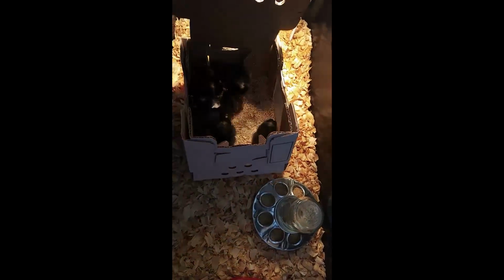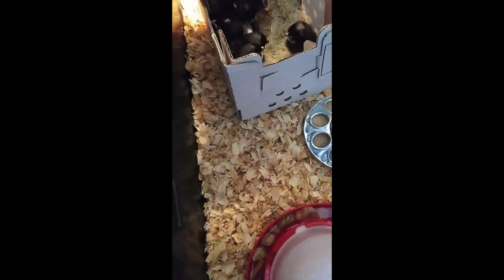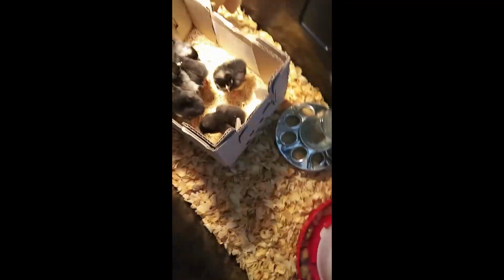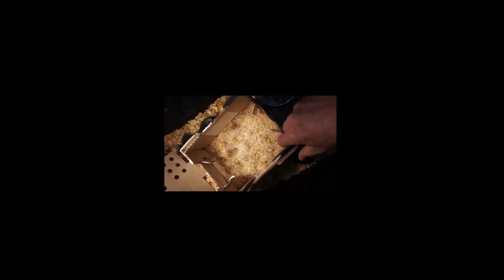And so let's move on to opening the box and see what we got. And here they are. They all look healthy. They all look alive. None of them died. They stick their beak in the water, so they get that all important first drink. Oh, they're drinking. Yeah. They got it, honey. Okay, all 10 of them made it.